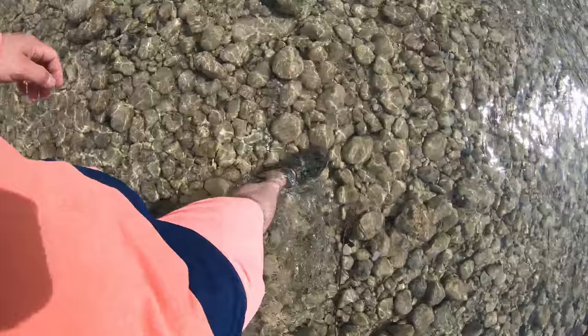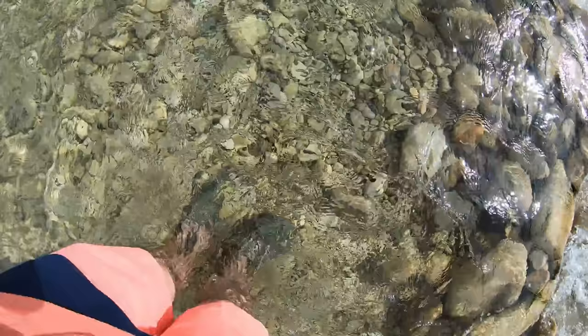I mean, just look at that. How incredibly beautiful and clear is this water? I'm at my knees right now.